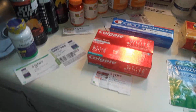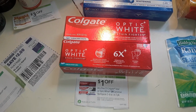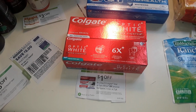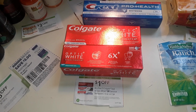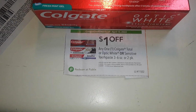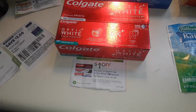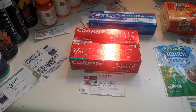Colgate Optic White toothpaste. I've got a lot of it, but I can always use it. So the regular price for these guys is $3.59. So for 2 of them plus tax comes to $7.72. And also from the Spring Savers, there is $1 off of each one. And on the coupons.com app, there's $3 off of 2, and you've got to hurry up because I know that's going away soon.